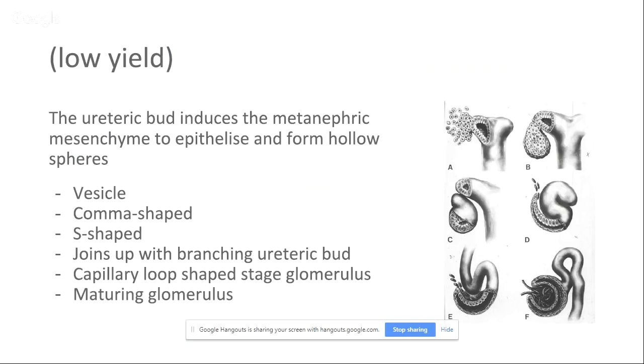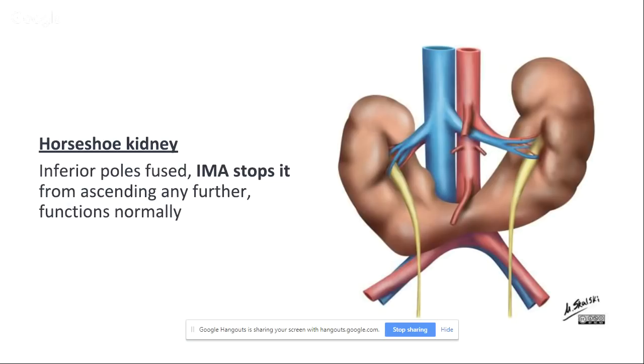This is pretty low yield. You could learn it, but it's just in there for your information. You can also get a horseshoe kidney. Now you would have had a lecture on this. This is one of the bigger conditions, something more clinically relevant. So your kidneys form, but their inferior poles are fused. And as they try to migrate up in the abdomen, the inferior mesenteric artery stops them from moving up. They function pretty normally. There are a couple of people that have horseshoe kidneys.